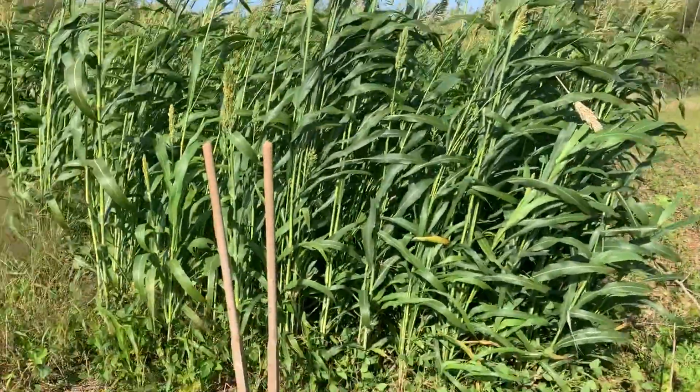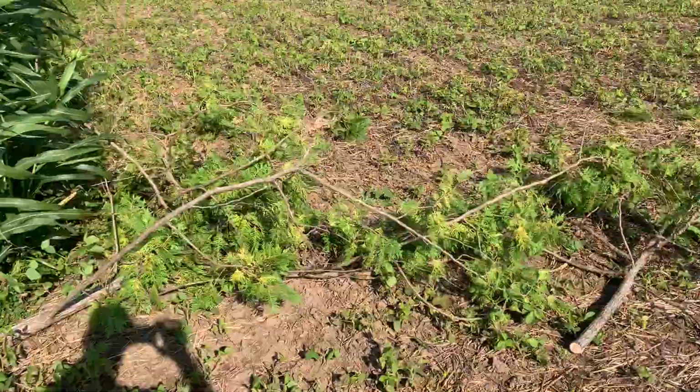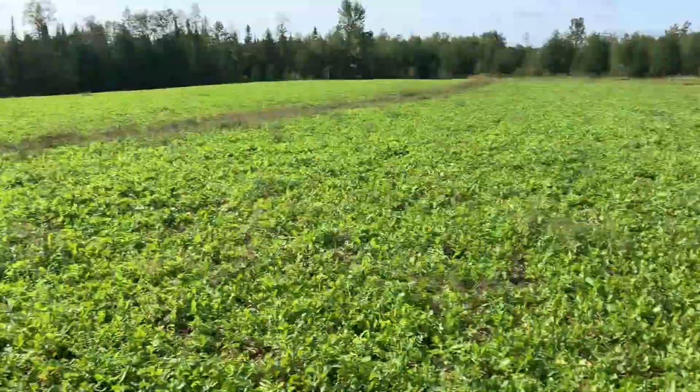Last thing on the list for the drip project, putting our scrape tree in here. Got a cedar with a big overhanging branch. It's going to be perfect. Right at the pinch.